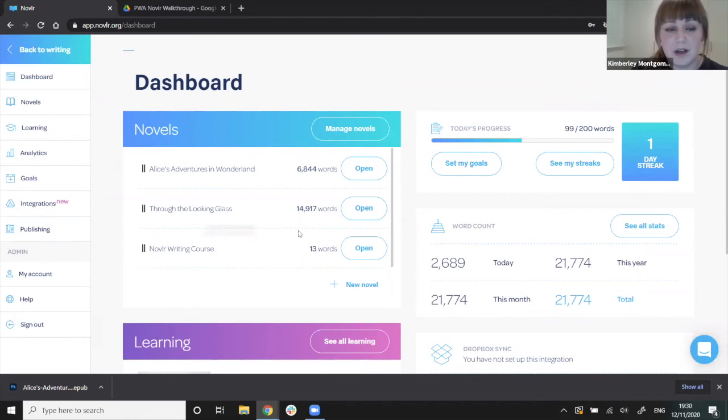We're also going to be adding a feature to archive old ones. Someone got in touch the other day saying they have 32 novels in Novlr, which is extremely prolific, and asked if they could archive some so that they're not all showing on the screen. So we'll be adding the ability to archive ones that you're either not working on anymore or don't need to look at very often.